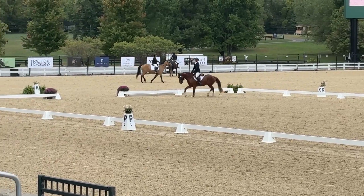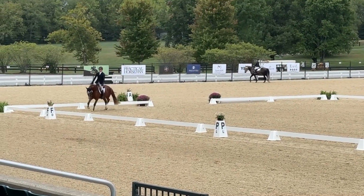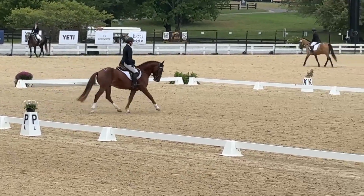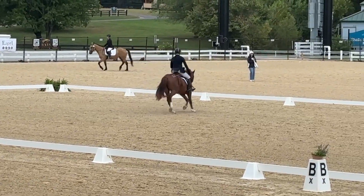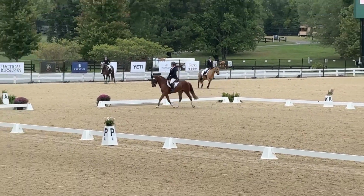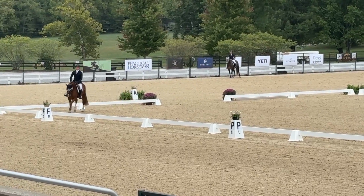And so we had a little bit of a mishap there where he tossed his head, unfortunately. Now here we were supposed to perform a stretchy trot circle, but he was leaning towards the gate. I could have possibly supported him a little better. I did my best to encourage him to stretch. Unfortunately, he simply was not quite relaxed enough.